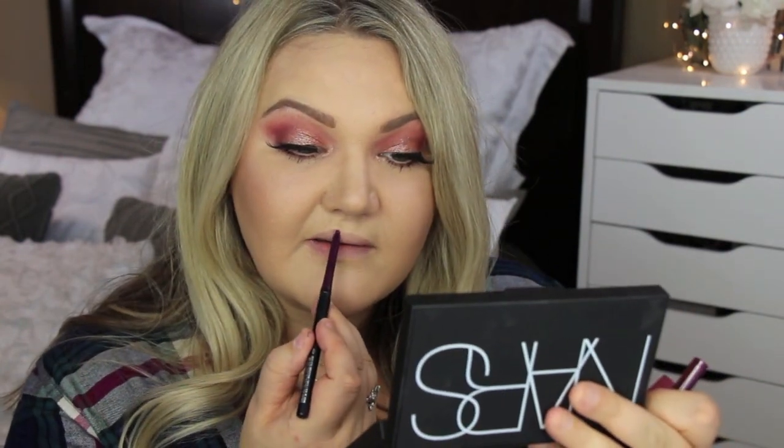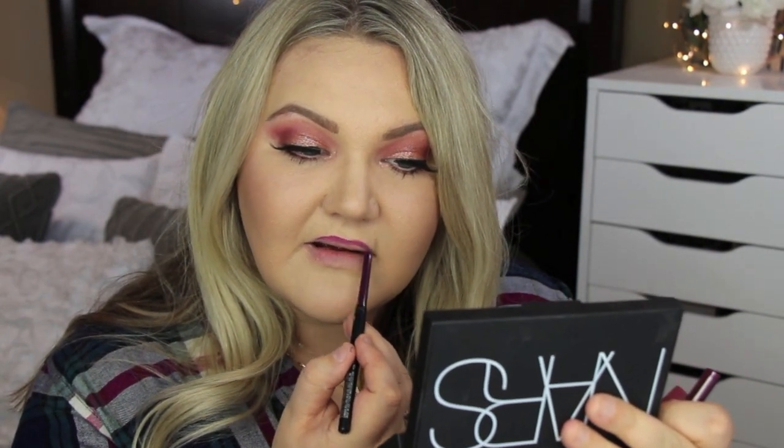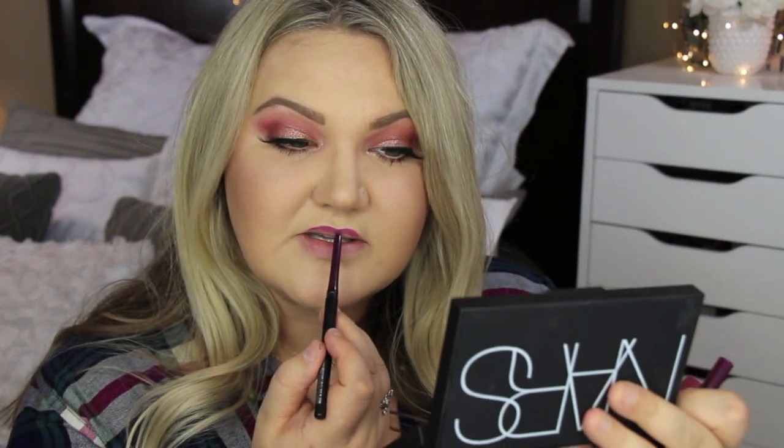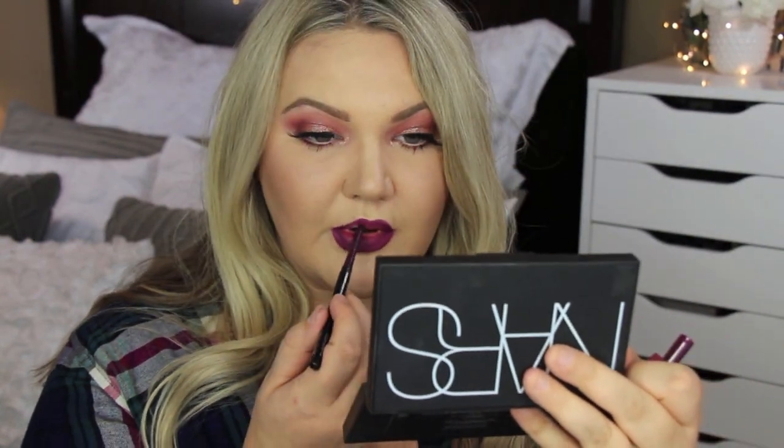I've never tried this on before, and I have tried the Lip Intensity. They're extremely pigmented formula lipsticks, so I like those, but I've never used these lip liners because they're brand new. Oh yeah, pretty. They almost have an angle to them, so it makes it easier to get to. The way these are angled makes it really easy to fill in your lips with them. Okay, and then I'm going to go over it with this shade, which I think is a lot lighter. Oh, never mind.